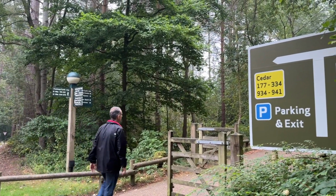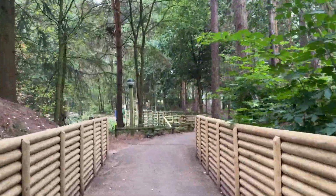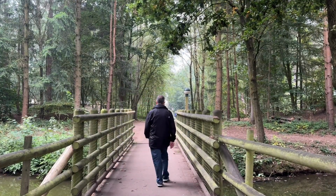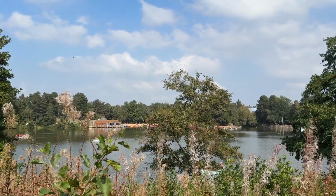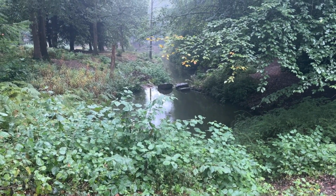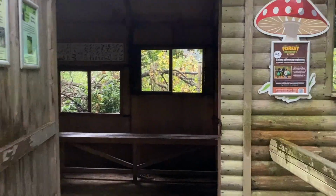When you check in, you will be given a map of the park, and it's worth looking at it in more detail to find out some of the better walks. Some of our favourites were the yellow dotted path marked between the central and middle areas of the Oak Zone and the path across the park just outside the village centre to the country club. And if you love watching wildlife, there's a bird hide hidden in one of the small paths in the oak section with great views of the birds and squirrels.